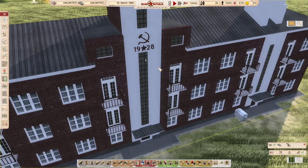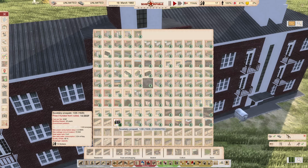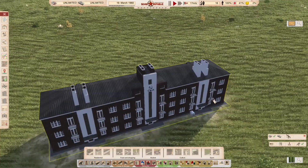Beautiful building. Anyway, so let's go with the price tag, I hear you ask. That would be under medium-sized building. The first one, Sovetskiy Prospect, here we go, 14,000 rubles. I believe this is going to be, compared to vanilla buildings, in a price range. So 13,000 rubles for this one. That would be Panelka, but still, definitely not a cheaty mod.